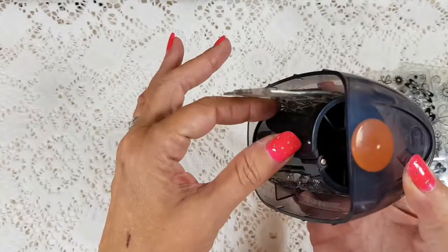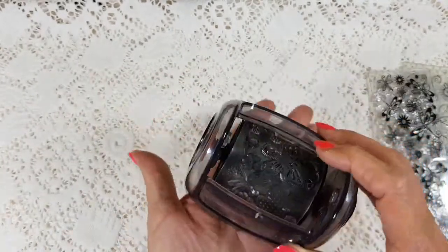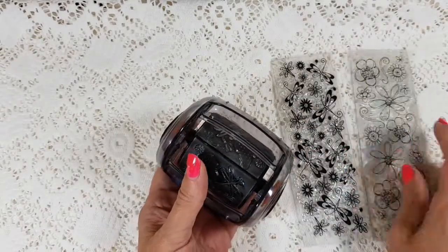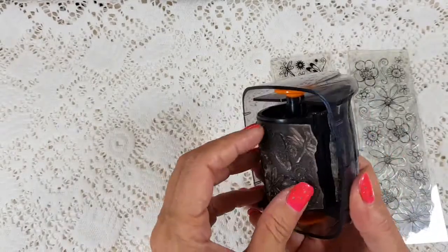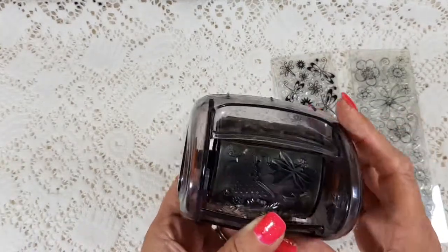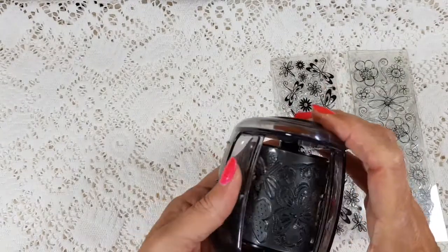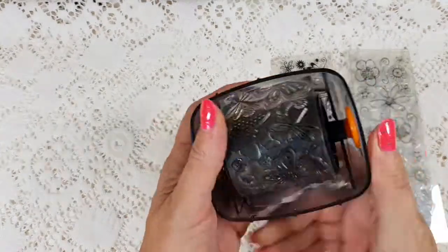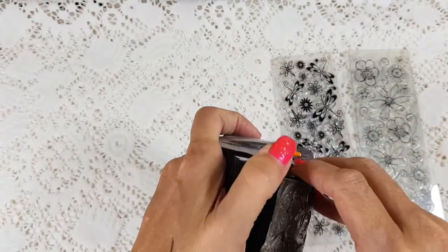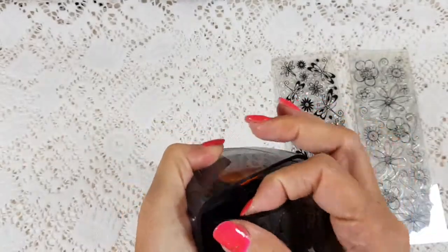You can get ink refills for this, but I haven't really used it, so if anybody wants this, it wasn't cheap because I bought these stamps separately as well, and I have actually got an ink refill somewhere. If I get to find it before I do the posting, I'll put it in, but good luck with that one.